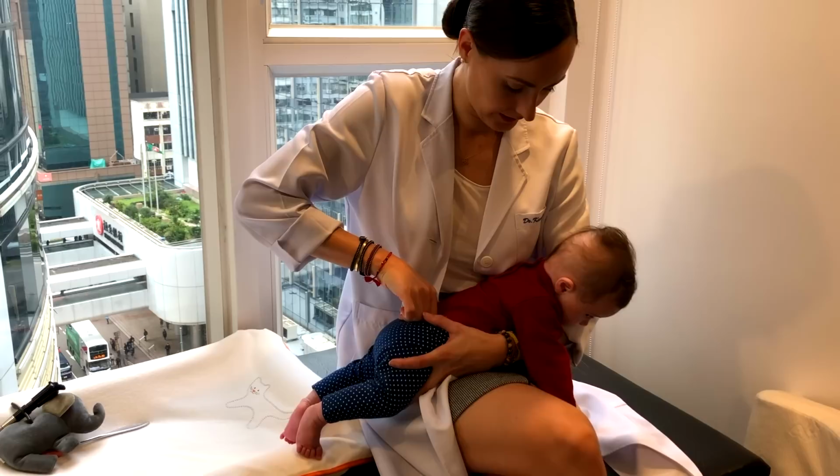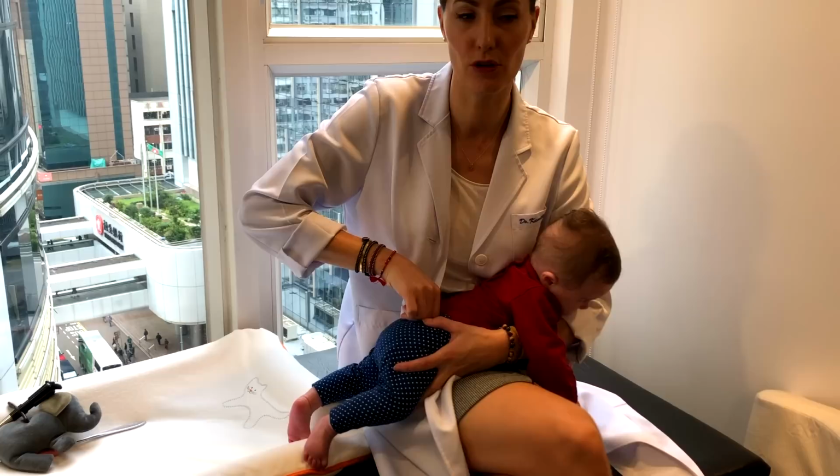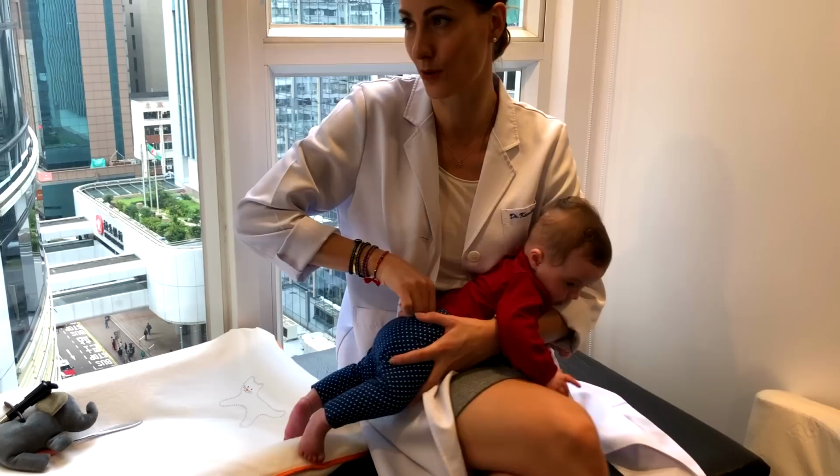It's normal when they start moving around to have a little bit of tension here in the lower back. You have a little bit here. So I'm just holding this to release it. So there's no manipulation like we do on grown-ups. It's more of a mobilization, very gently, and massage.